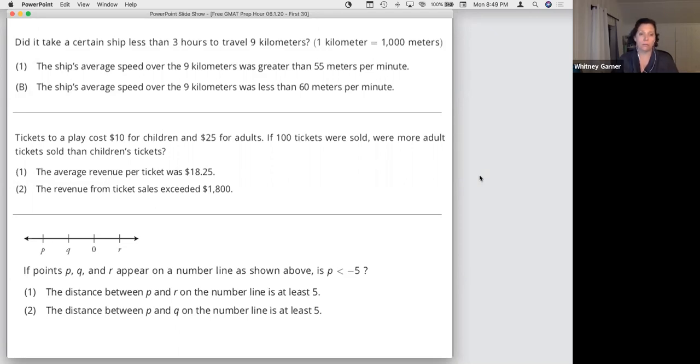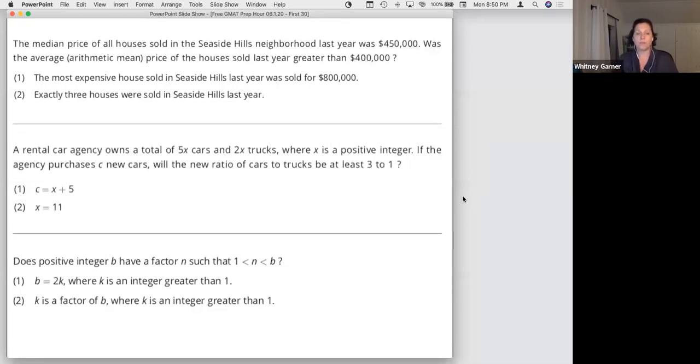In the second one, where is it messy? The stem is the mess. I see words like average and revenue. On the last one, I see a number line. I see the words distance and inequality. It all kind of looks a little messy, but probably more messy in the statements. We'll try it again. Take a scan of all three of these on your own. Give yourself 15, 20 seconds for each one, just to notice what you notice.